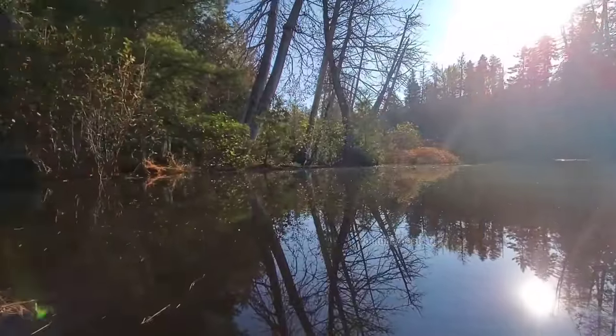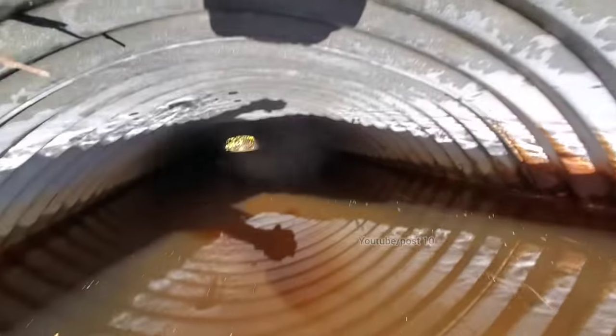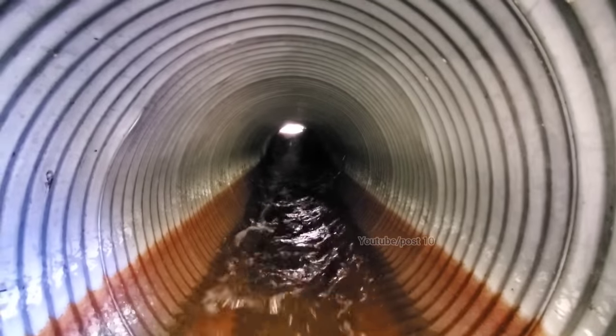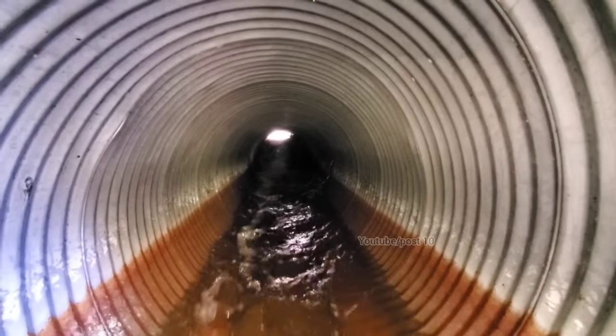This is what it looks like from the other side where the waterfall is. About to go back in. Alrighty, we're going back in. Just in case an angry beaver shows up, I have someone watching my back. Hopefully I can hear them with all this waterfall in here.